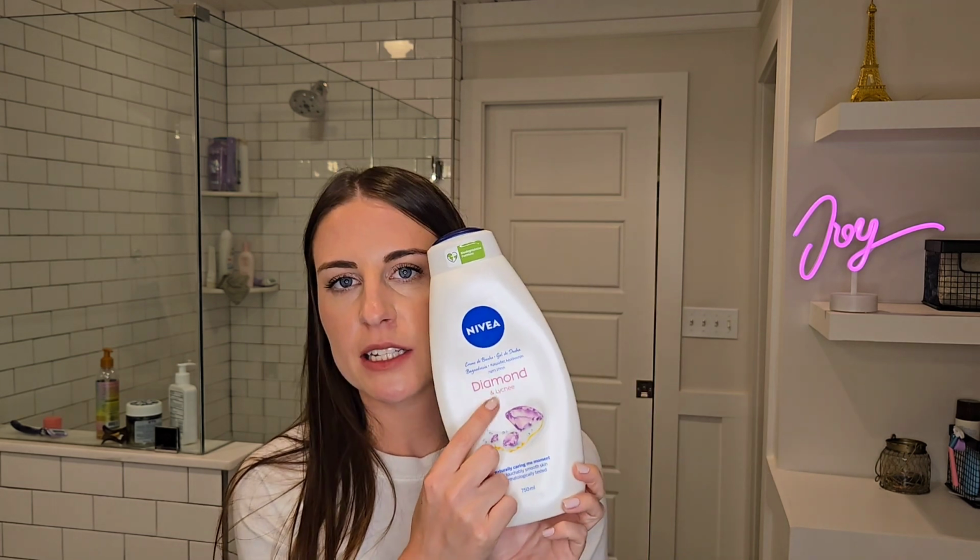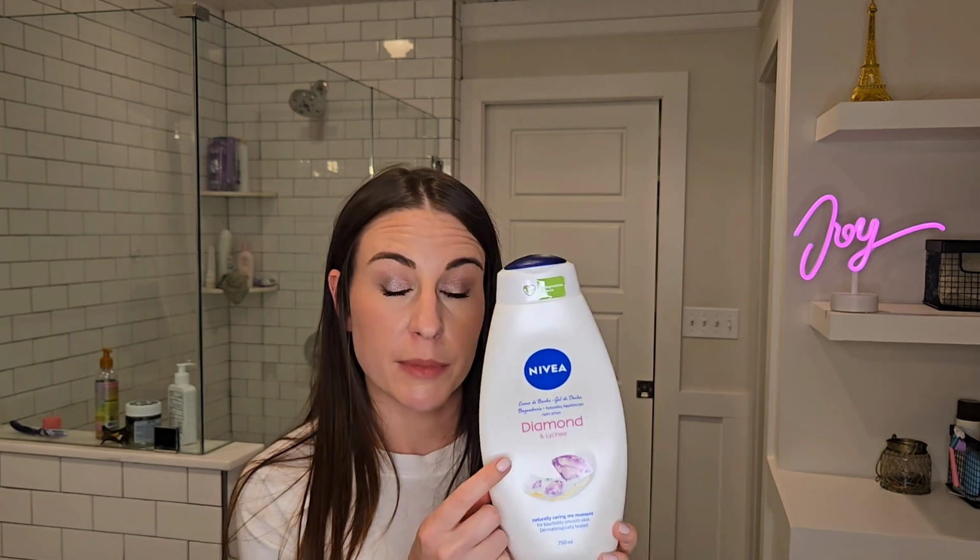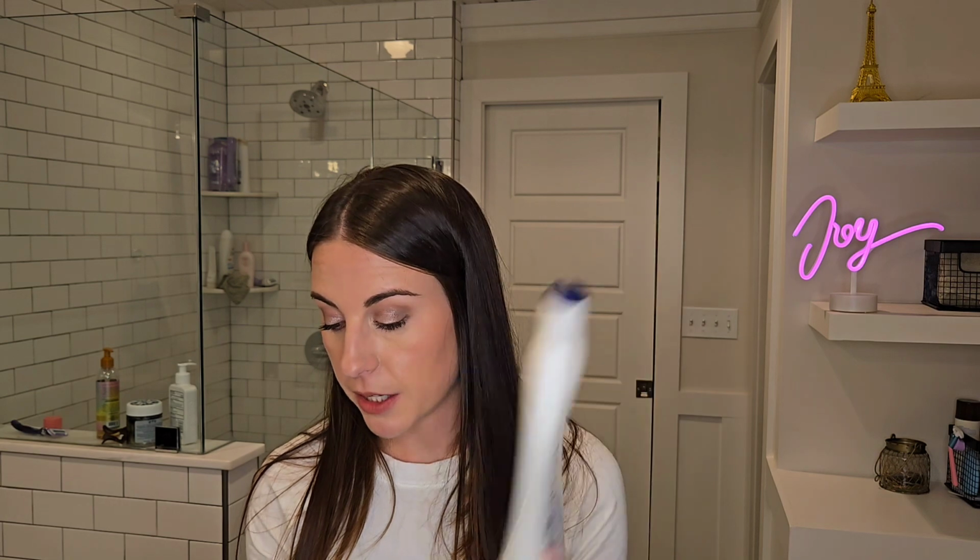I got this at TJ Maxx probably a year and a half ago, and it's taken me a while to get through. I haven't seen it at TJ Maxx again. I've seen other basic scents from Nivea, but I've never seen this Diamond and Lychee, and this is the scent in particular that I recommend. I've smelled their other ones and they're okay. I believe they've got an orange citrusy one, but this one's far superior in my opinion.